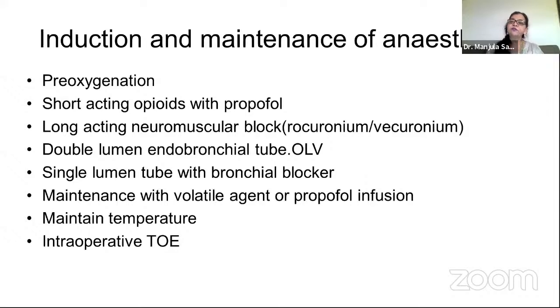Induction and maintenance of anesthesia: pre-oxygenation, short-acting opioids with propofol, long-acting neuromuscular blocking agents, rocuronium and vecuronium. Double lumen endobronchial tube for one lung ventilation; a single lumen tube with bronchial blocker can also be used. Maintenance with volatile agent or propofol infusion. Maintaining temperature is a must. Intraoperative transesophageal echocardiography is required.